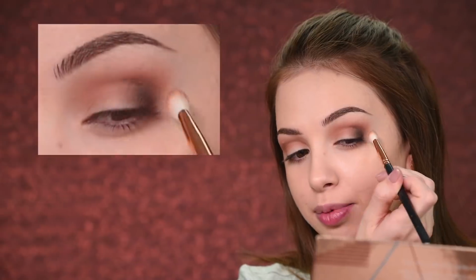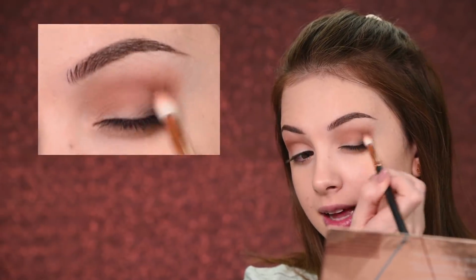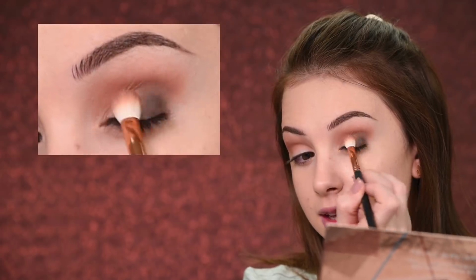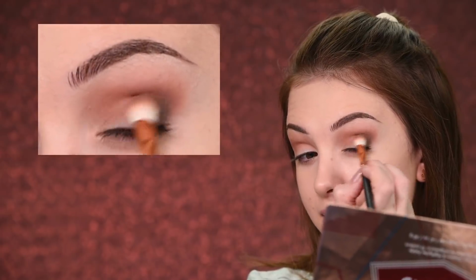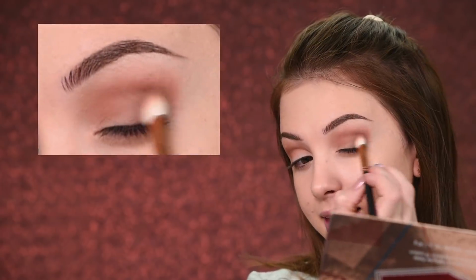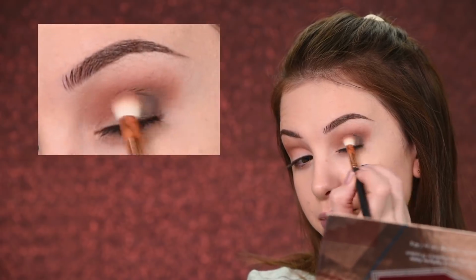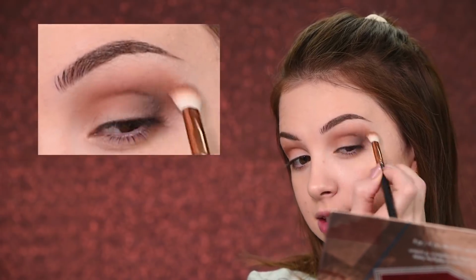Now, I know that this eyeshadow can be super duper dark, but I don't want to make this look really intense and dark, so I'm gonna take that previous blending brush that I used and I will diffuse that darker brown shade. And so I can make it look a little bit less saturated and dark. See? So blending it into my crease, getting rid of any harsh lines.